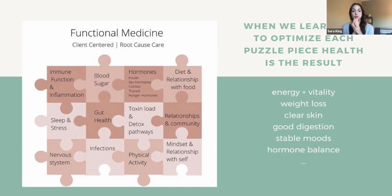So we are going to talk for the rest of this presentation about your toxin load and how to clear out your detox pathways so that you can sleep better, so that you can reestablish your gut health, boost your immune function, decrease your inflammation, and get your hormones regulated and your blood sugar regulated. If we really look at detoxifying the body, all of these other puzzle pieces kind of get touched along the way. And so we think that it's a really good first step to taking your health into your own hands.